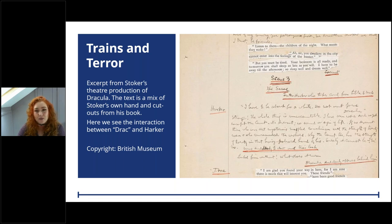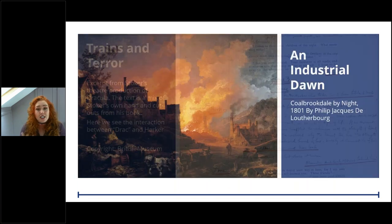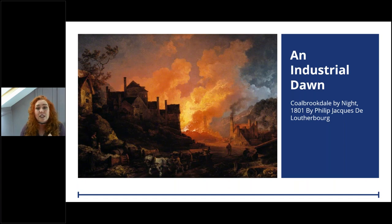Harker's danger. Now, just as Bram Stoker uses the roaring power of steam and industry as a gauge of societal evolution, so too does the Franco-British painter Philip James de Loutherbourg. Interested in the Industrial Revolution, de Loutherbourg painted Coalbrookdale by Night in 1801. It hangs today in the Science Museum and remains one of the most iconic images of the Industrial Revolution. Whilst the image was painted many years before the platform and tracks at Curzon Street, it does still manage to encapsulate the social and economic impacts of the Industrial Revolution.